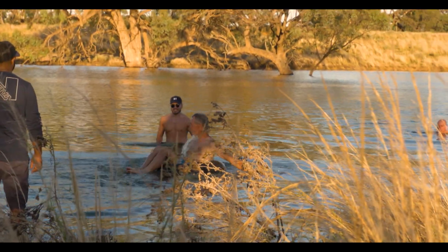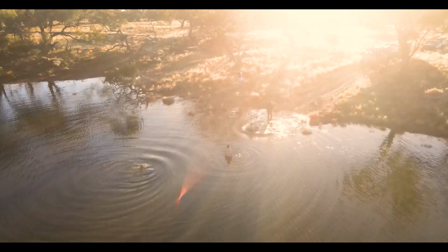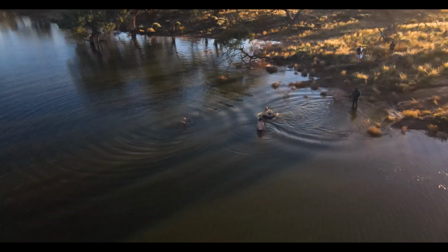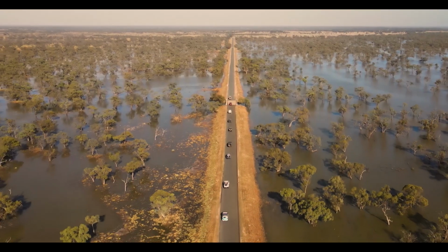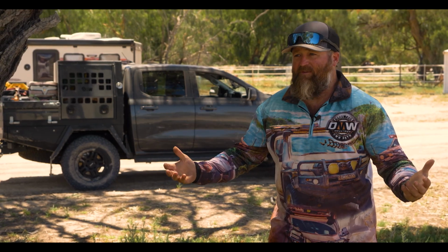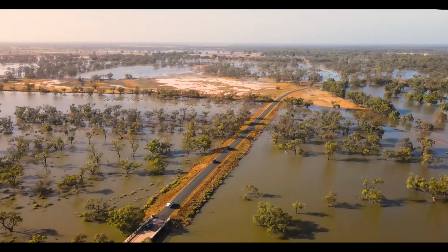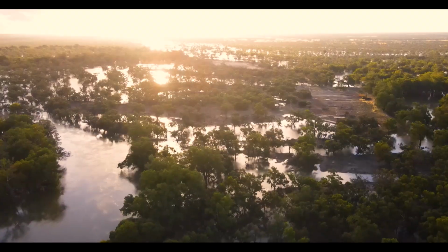The last 10 days while we've been out here, I've got to say, have been so enjoyable. I'm not going to forget it. The Murray Darling in flood. Now that's once every maybe 10 to 20 years. I'm very, very blessed to actually see that. The contrast has just been unbelievable.